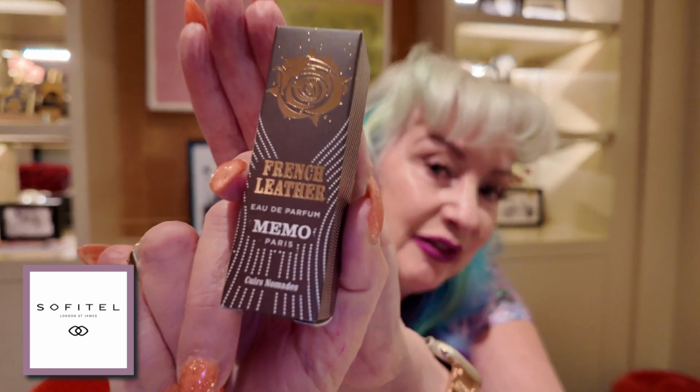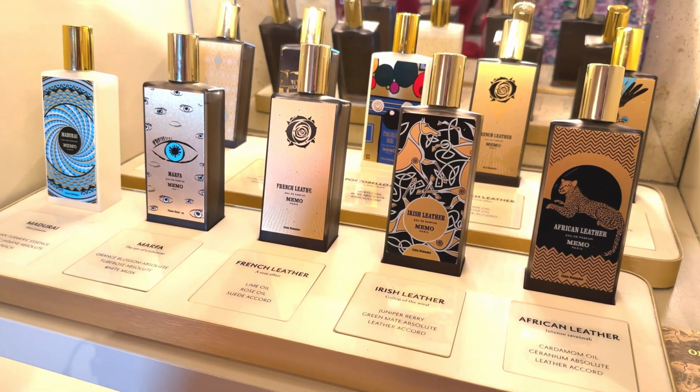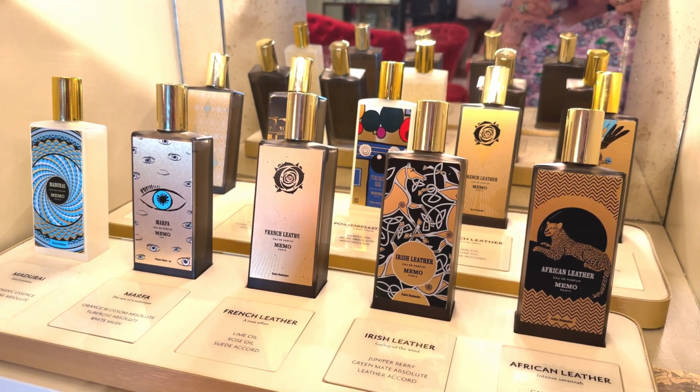As a little special thing, at the end of my tea, I was presented a little sample of one of the fragrances from Memo, and I chose the French leather. So I thought that was a very nice tie-in to actually have the perfumes here to smell and to get a little free sample. That's pretty classy, I think, definitely. So another reason to come here, definitely.